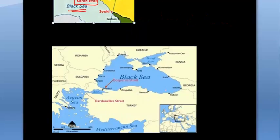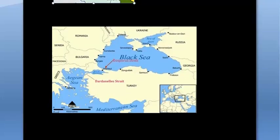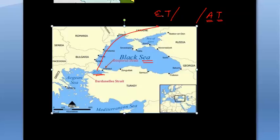Okay, now the Dardanelles Strait and the Bosphorus Strait. These are the two straits which come in the way when you travel from the Black Sea to the Mediterranean Sea. The Bosphorus Strait connects the Sea of Marmara to the Black Sea. I told you the significance of the Sea of Marmara: it separates European Turkey from Asian Turkey. This is Asian Turkey, this is European Turkey, and in between you have the Sea of Marmara. Connecting the Sea of Marmara and the Black Sea is the Bosphorus Strait.